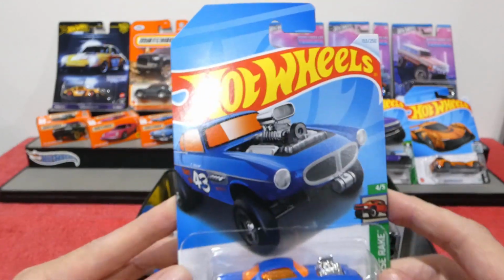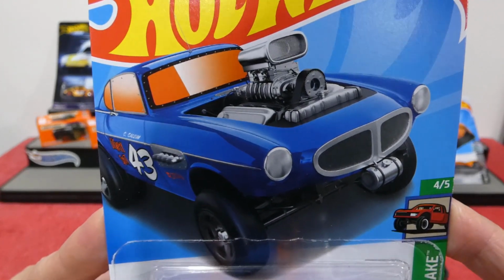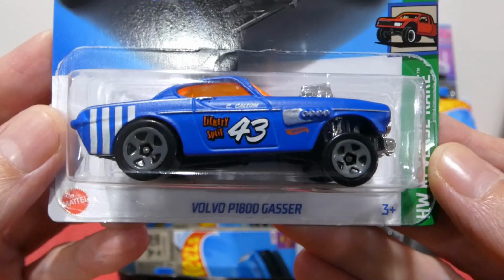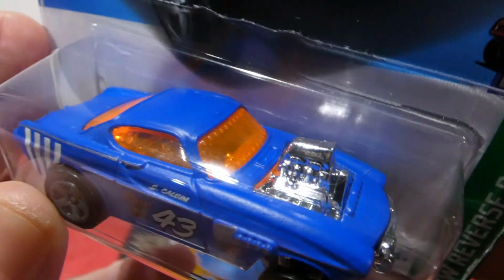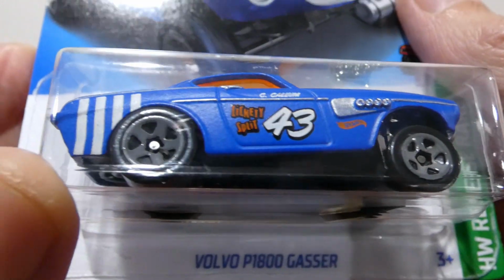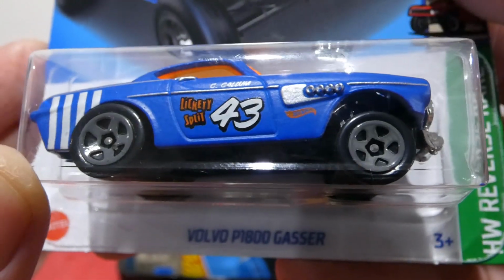So let's carry on with the Volvo P1800 Gasser. How awesome is this? As we said, this is part of the Reverse Rake series, and yeah, really, really nice colour choices, I will have to say. The orange window is a little bit much, but other than that, I reckon this looks absolutely awesome. And what does that say? Lickety split. How cool! Yeah, nice details.